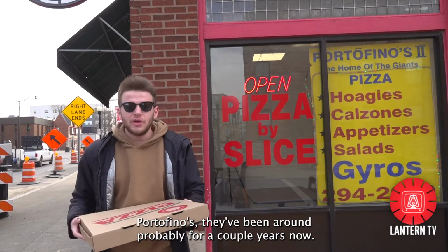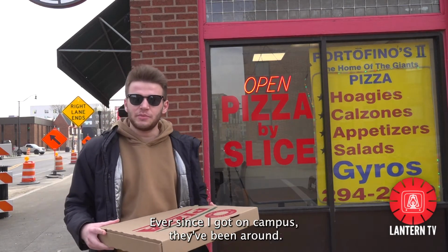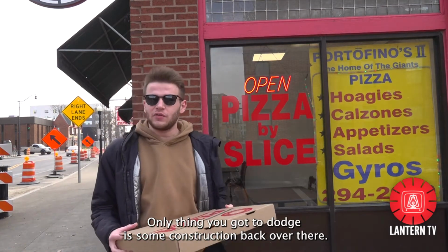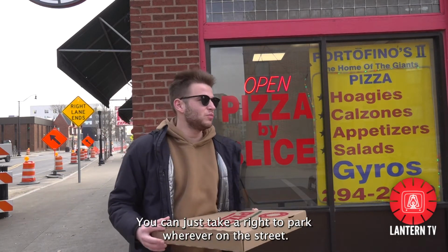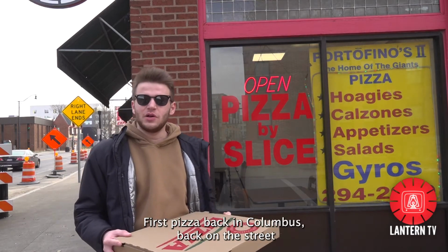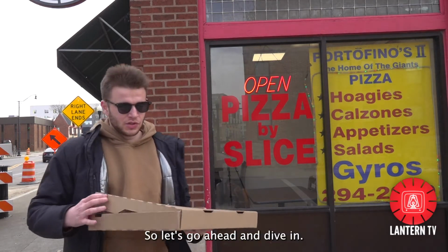Portofino's, they've been around probably for a couple years now. Ever since I got on campus, they've been around. The only thing you got to dodge is there's some construction back over there. If you're coming from campus towards High Street, it's right on the corner here. You can just take a right to park wherever on the street. First pizza back in Columbus, back on the street, in the new year, actually. So let's go ahead and dive in.